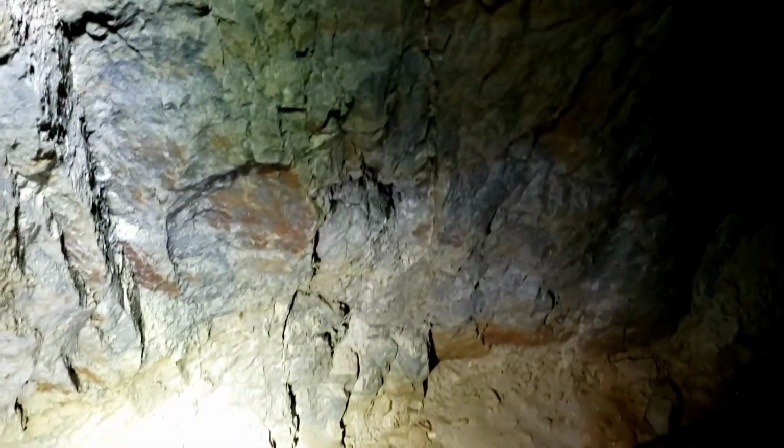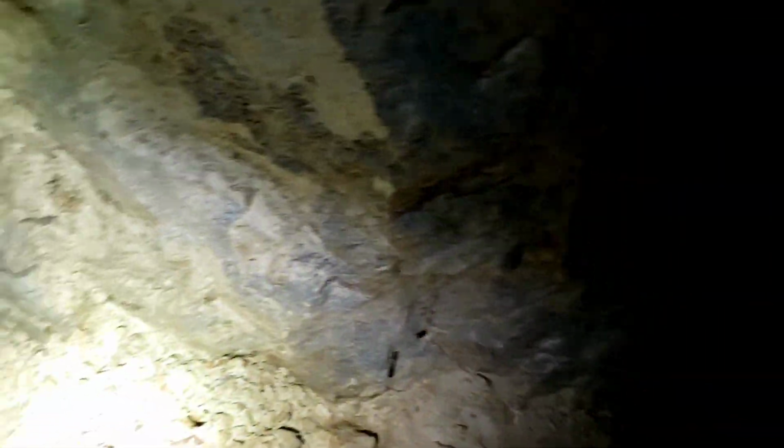It could have been cut off so that we can go on foot. So we're not tripping over it. No, that's not how mine exploring works.